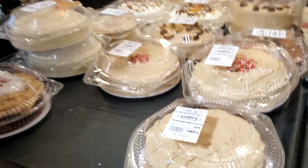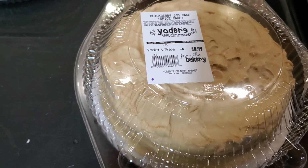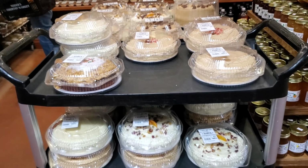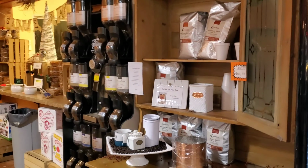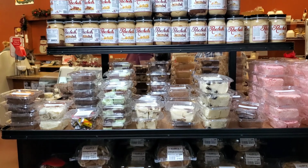Oh, yeah. Yoder's pies. Can't beat Yoder's pies. Ooh, looky there. They do have a big selection of pies, as you can see. And, of course, it's the bakery section. It's got all their homemade breads. They have some cool coffees that you can grind yourself. Homemade candies. Peppermint fudge. Ooh, homemade candies. The whole section.